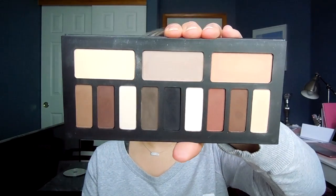So you guys have seen this a million times. Lots of people have mentioned it. Lots of people have done reviews on it. It just really is such a beautiful palette.